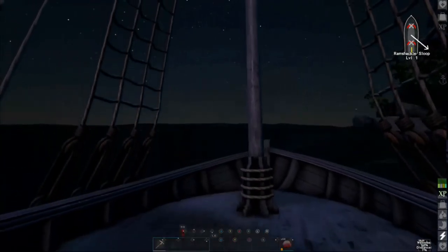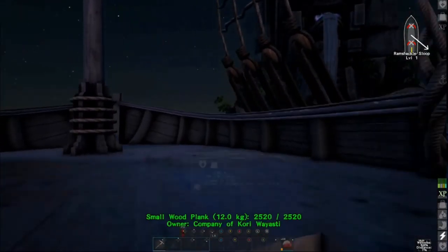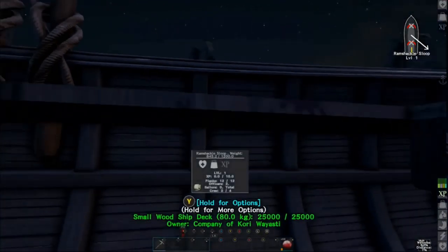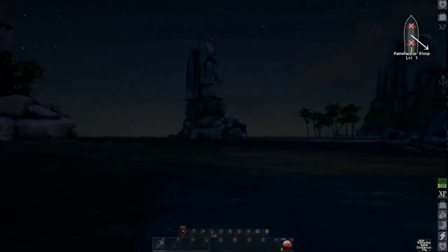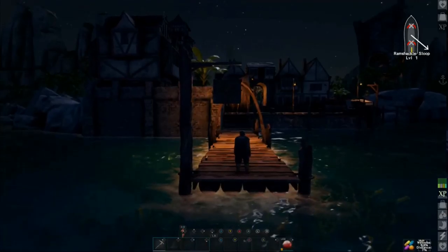I'm not going down there. You can't get out. Yeah, well, I can't get back out. Can I build a ladder or something? Why would there be a hole here if you can't get out of it? There we go. Finally. I'm out.